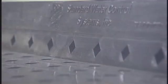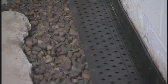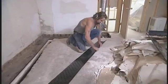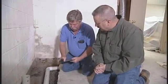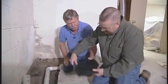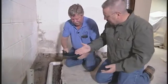With our patented diamond drainage board, we're able to divert that water across the footing, and it's adjustable depending on the thickness of the concrete. It can be up to 4 inches thick, or two inches, or 1 inch. Oh, I see. So it's already scored here. You can bend it to whatever you want. And then how does that actually function?